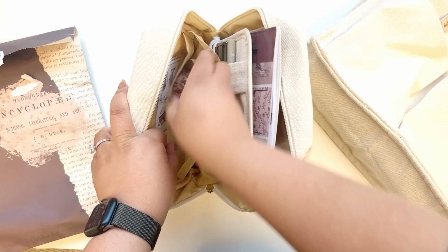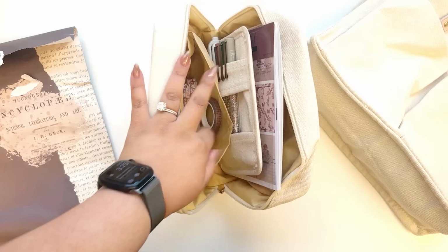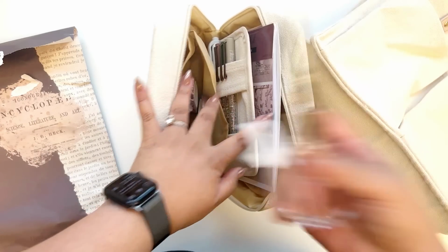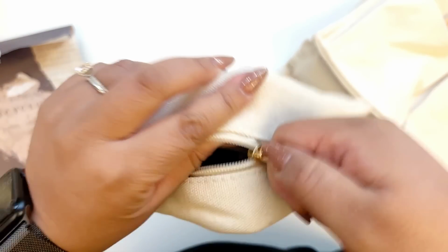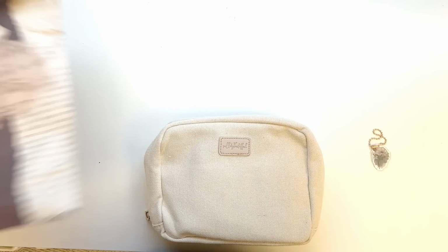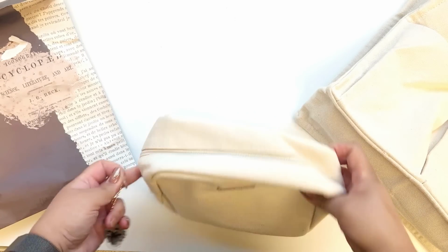I have to give this a name. I think I'm going to call it a canvas organizer. That's what I'm going to call it. Canvas organizer pouch. And here I'm just stuffing it because I want you to see it stand up by itself. And there's still a lot of room. Very, very functional to keep all your journaling and planning supplies all in one place. So it's super organized in your planner tote, your new VB planner tote.